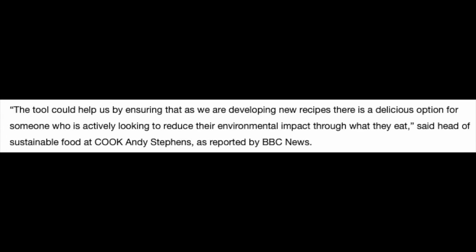Their head of sustainable food has told BBC News, "This tool could help us by ensuring that as we are developing new recipes, there is a delicious option for someone who is actively looking to reduce their environmental impact through what they eat." Well, there you go, folks. That's what ecowatch.com have reported.